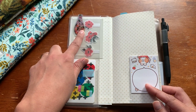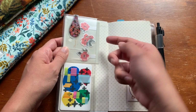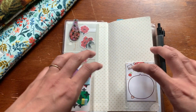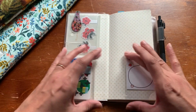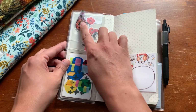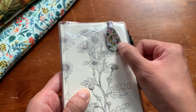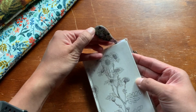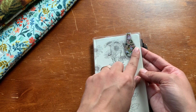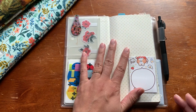I like having my Ollie clip here because it holds this in place instead of letting it slip down. This is really heavily bulked at the bottom with all this extra stuff as well. So I like that this Ollie clip holds it there. And I didn't like having the Ollie symbol on here, so I bent it backwards and it works just fine working in reverse. So that's what I did there.